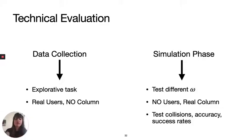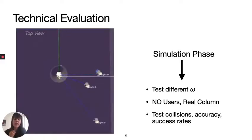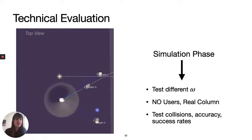So we perform a simulation in an omega fitting phase where we change omega and measure the success rate of CoVR reaching a virtual object of interest prior to the user. We also measured the distance between CoVR and the target when a collision occurred. We first performed a broad exploration of omega, then we refined it to find the optimal one for each condition. Here, for instance, we can see that the user is moving and the weights are changing accordingly with it, and the proxy and hence CoVR are moving according to those weights.